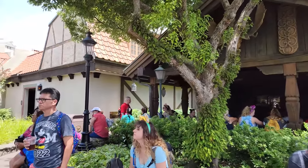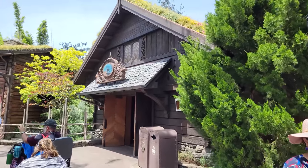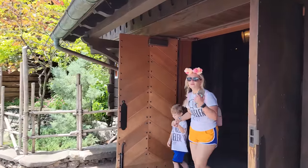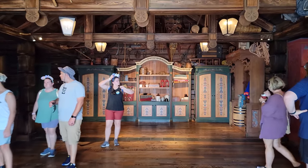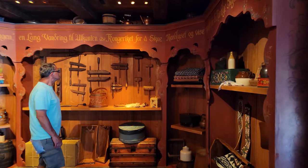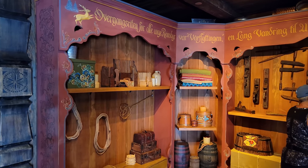Got the famous Norwegian bakery over here. Everybody loves the school bread. Wandering reindeer, not Oaken. Let's see what they got in here. Oh. Interesting. So this is just like more exhibits. That's interesting. We got Norwegian language around the top there.